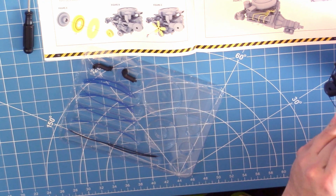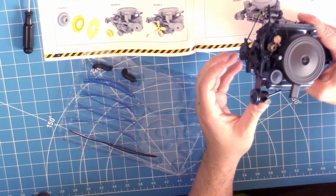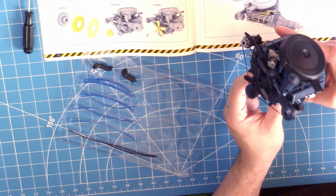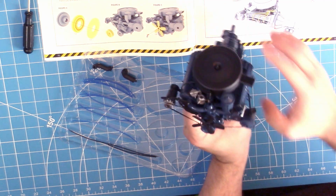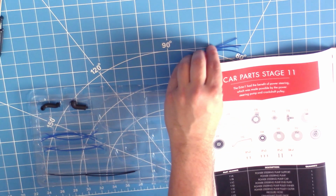Attaching the belts. Take the first belt and stretch it over the rear and fan pulleys. Oh, okay. Right. So then the other belt goes around this way, the other side, and then in that groove. Belts are meant to be tight. Look at that. It's pretty cool. It is cool.